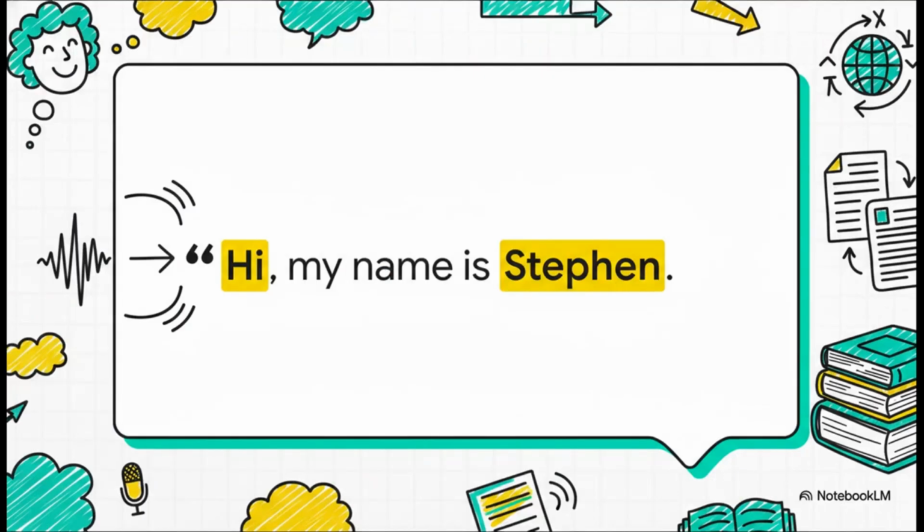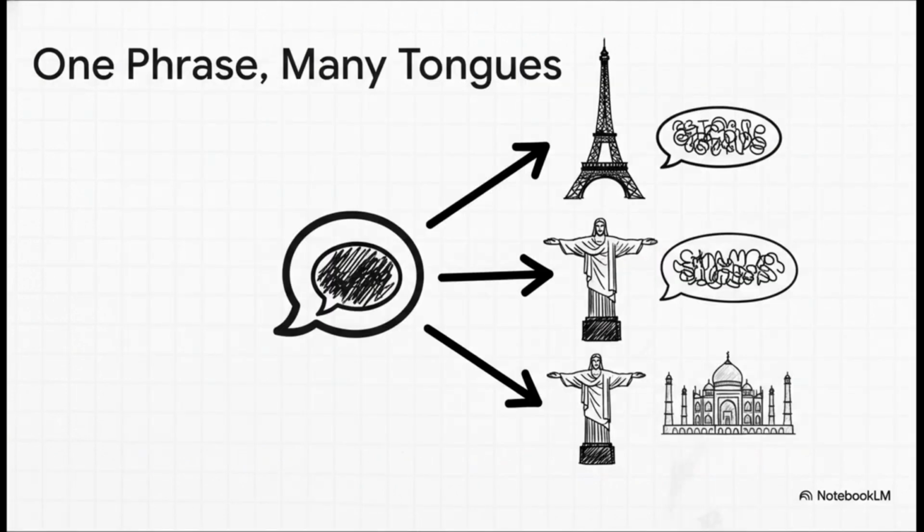Let's use a super simple example to see how it works. We've got a basic phrase here in English. And bam, just like that, with a single API call, you can translate that original text into dozens of different languages. Here we're seeing it in French, Portuguese, and Hindi. It's incredibly fast and it scales, which lets you build applications that can speak to users all over the world in their own native language.